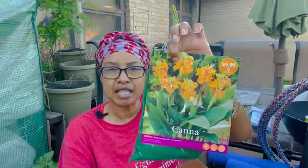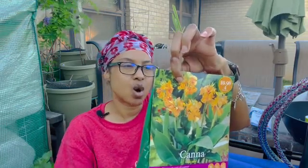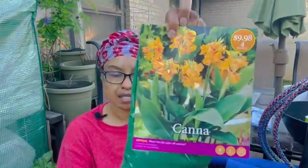And I wanted to replace the cannas. Now the cannas I had were red, and I couldn't find any of the red ones, so I thought yellow was nice. It'll draw hopefully some nice birds to the garden, hopefully. I don't know, we'll see. I thought they were pretty, so I got a yellow canna.